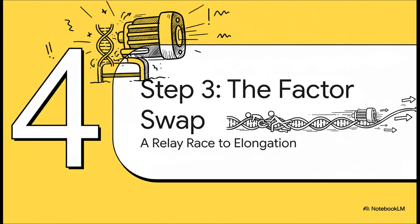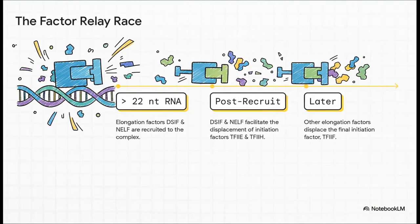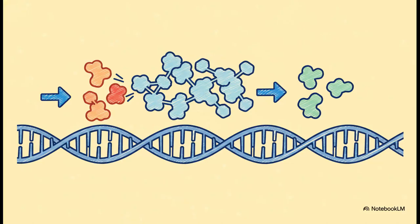And that brings us to the final step in this whole process, the factor swap. Now, this is a much more orderly event, almost like a molecular relay race, where the initiation crew hands the baton off to the long-haul elongation crew. So we just saw that big eviction event happen right when the RNA hit about 14 units. The relay race keeps going as that RNA chain gets even longer. Once it grows past 22 units, a whole new crew shows up, the elongation factors DSIF and NELF. Their arrival is the signal for the last of the initiation factors, TFIIE and TFIIH, to leave. And then, a little bit later, the very last member of that starting crew, TFIIF, gets replaced too, completing the handoff.